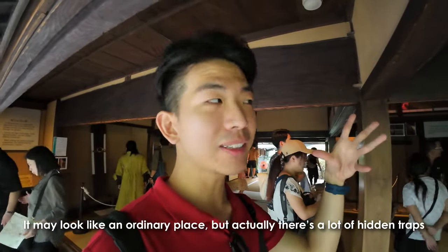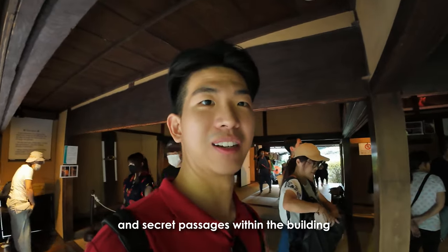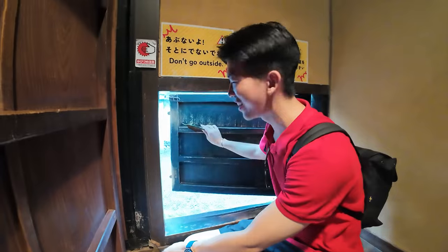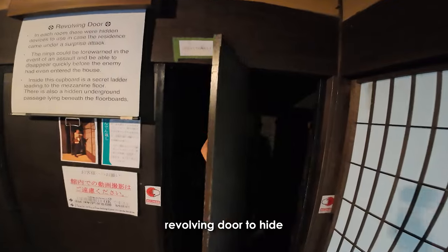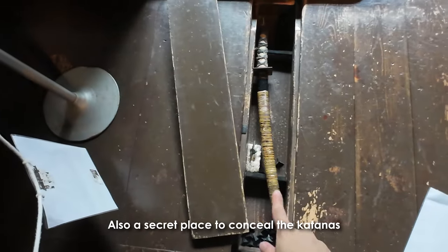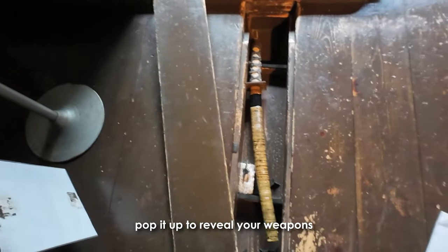It may look like an ordinary place, but actually there are a lot of hidden traps and secret passages within the building. Oh, wow. And there you have it guys, your escape plan. Voila! I did a magic trick. This may look like an ordinary shrine, but underneath is a way to escape from the enemies. This is also a secret place to conceal the katanas. They have a little wood plank here, which you can easily pop up to reveal your weapons.